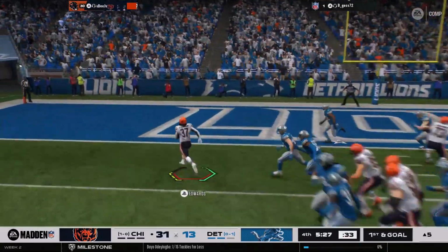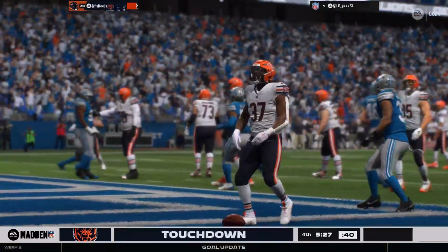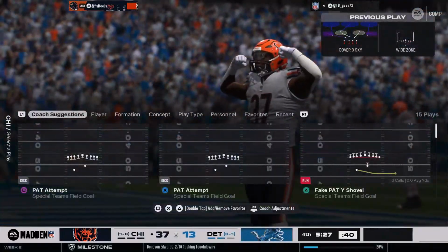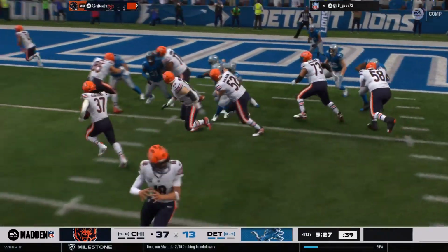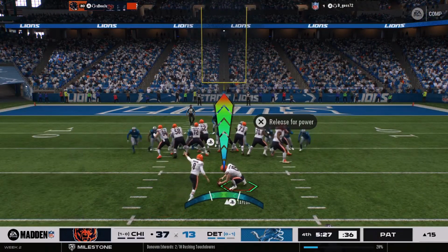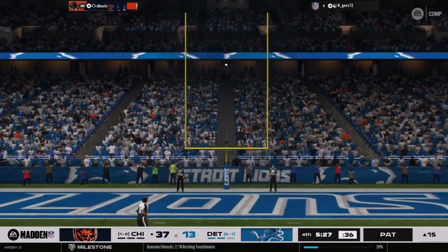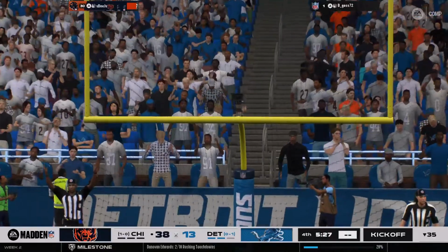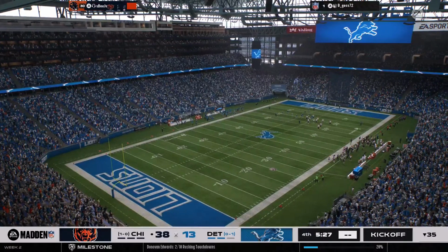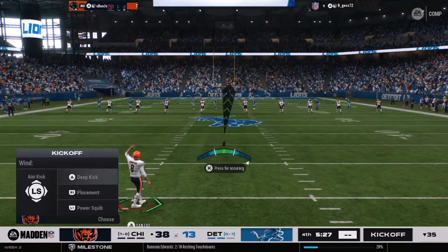They'll run here with Edwards. Good blocking, and he's in. Donovan Edwards. Touchdown, Bears. Two touchdowns for him now on the afternoon. Santos, good on the extra point. And the Bears will open it up even further here in this fourth quarter.